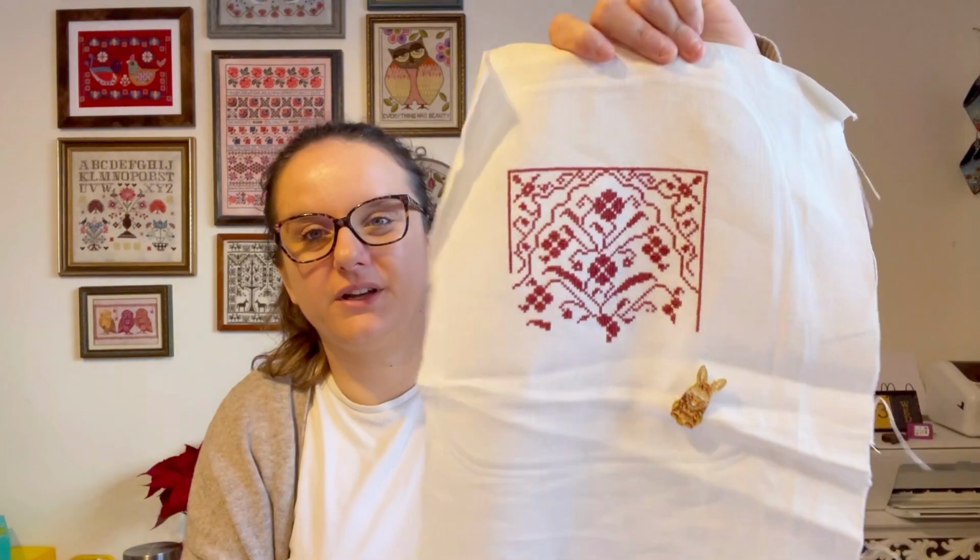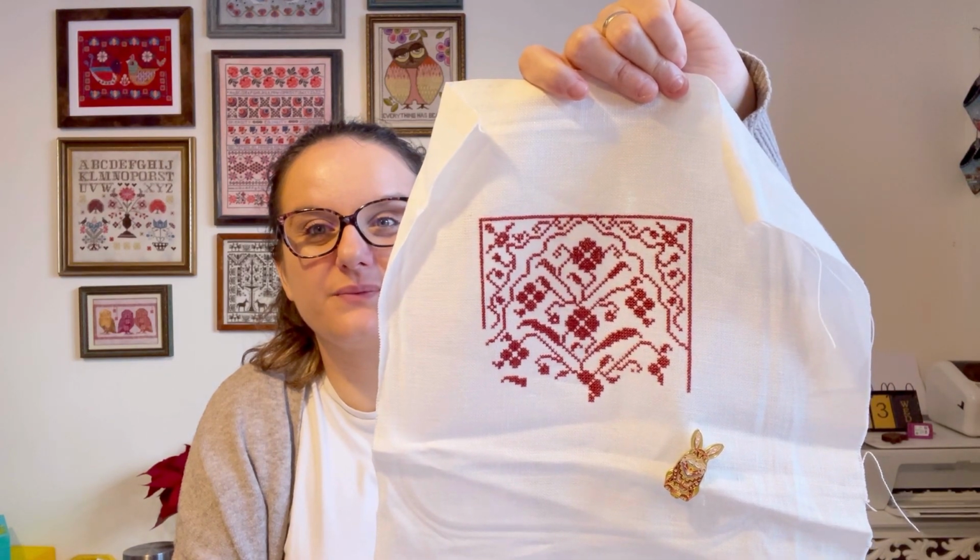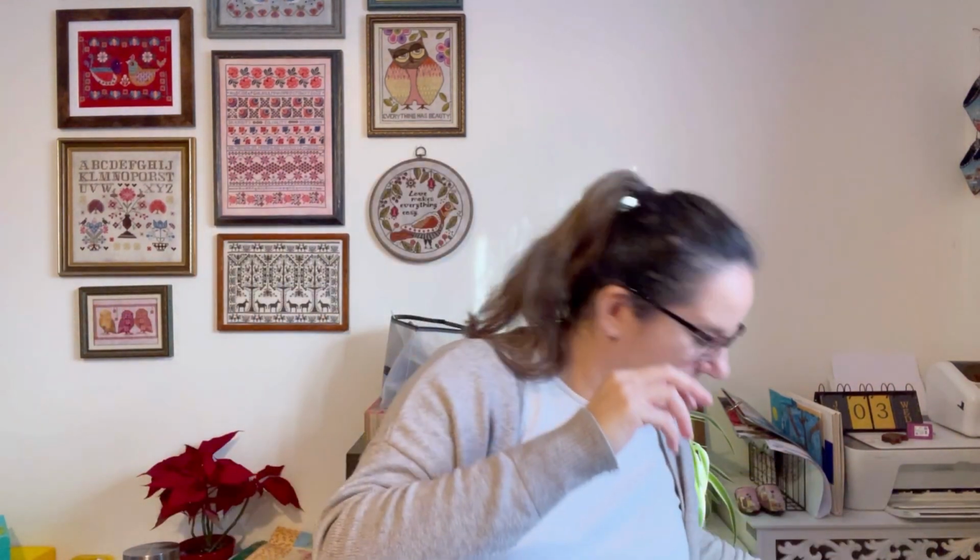And also in here is the second sampler, the red sampler, which is the Remembrance sampler by Sajida of Ancient Sage Designs. I don't have the cover again, but you can tell what it is. This is how much I have done. I love this, very, very gorgeous. Okay, I don't have much left.